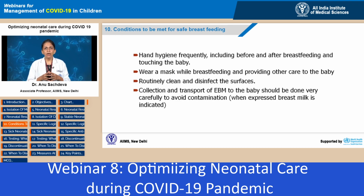While mother and baby are practicing rooming in, the mother should perform hand hygiene frequently, both before and after breastfeeding and before and after touching the baby. Mother always wears a mask while breastfeeding and providing other care to the baby. Surfaces are to be routinely cleaned and disinfected. Sometimes the mother may have to express milk, but remember, do it only when indicated and use a dedicated breast pump. If you do not have one, then decontaminate the breast pump as per protocol in your respective unit. The same milk can be fed to the baby and it does not require any pasteurization.